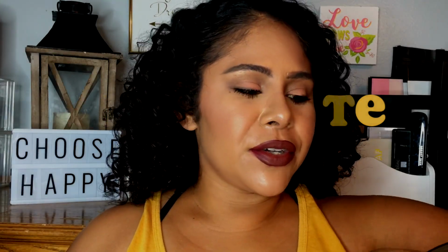All right, you guys, it's time for the first update. I've had this foundation on for about 4 hours, and I can already tell that it's gotten quite greasy, especially around the nose. Let me try and compare and see if one looks worse than the other. Let me just take a look in the mirror real quick.